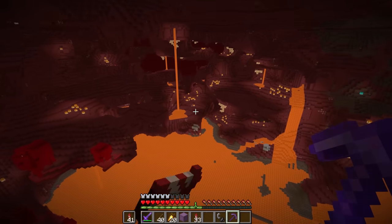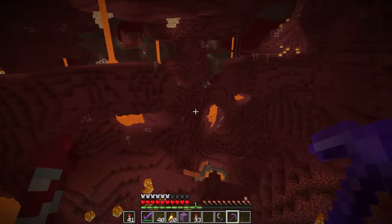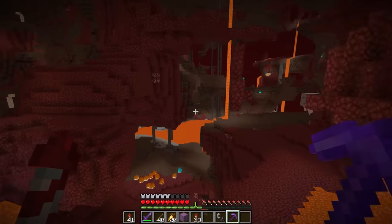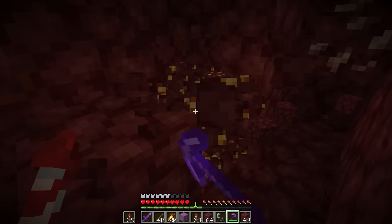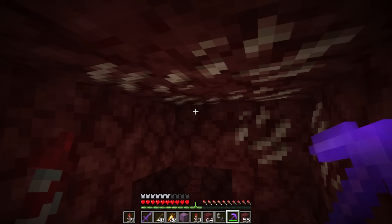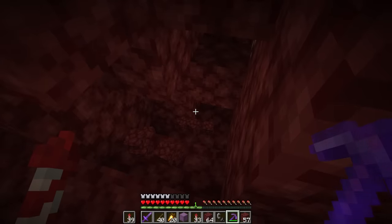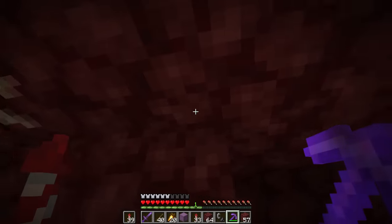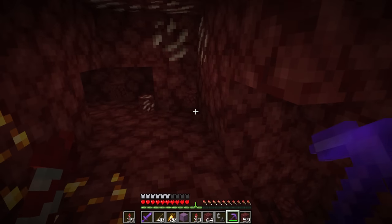Right, we want to go and find a fresh place to dig underground, lava-free, and get ourselves more netherite. So let's start here and see where we get to. As most people know, netherite occurs the most at Y15. Now, I have been digging a bit lower than Y15 because I'm terrified of blowing up the ceiling and having the lava pour down on me.